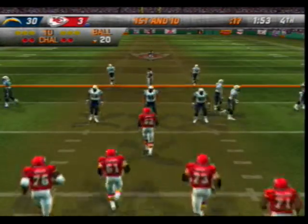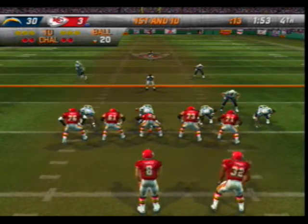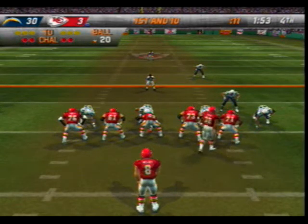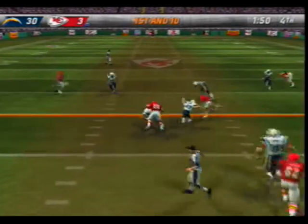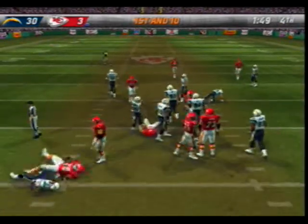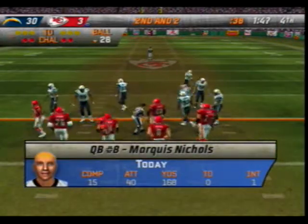First and 10. Ball on the 20-yard line. Nichols will work out of the shotgun. Gets the pass off. He finds his man. This one will be spotted at the 28-yard line. And that tackle gives him 3 in the game.